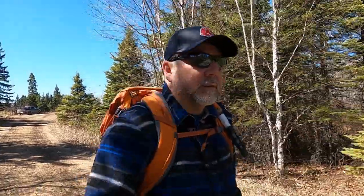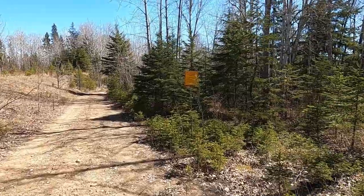I guess out of the bush, back on the main road that comes in here. It's called the Blueberry Road, and what I'm doing now is just following it down. It goes right to the river. I'm going to go down there, have a drink, and just sit for a bit, and then pack up and head out, and that'll be it.